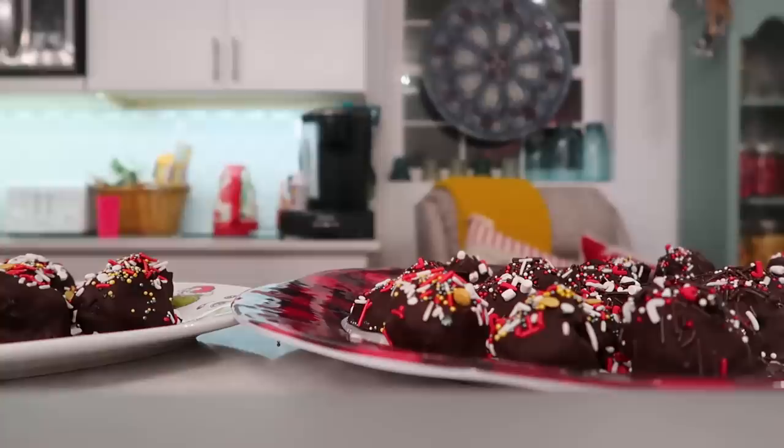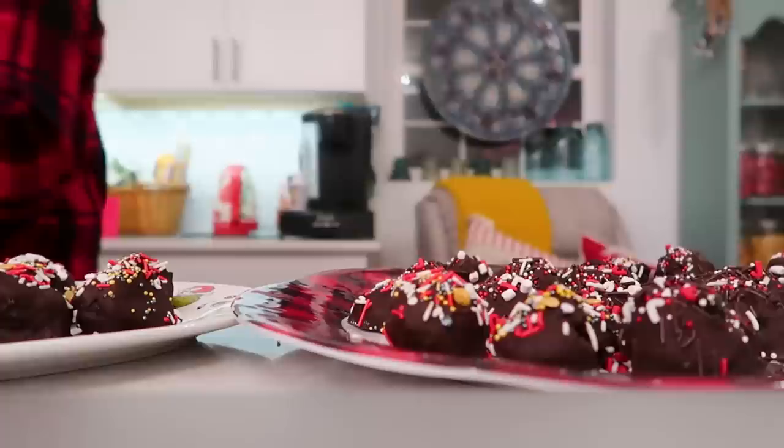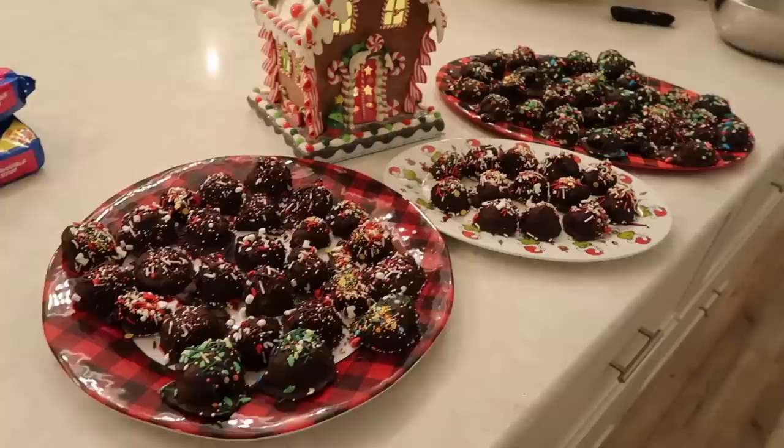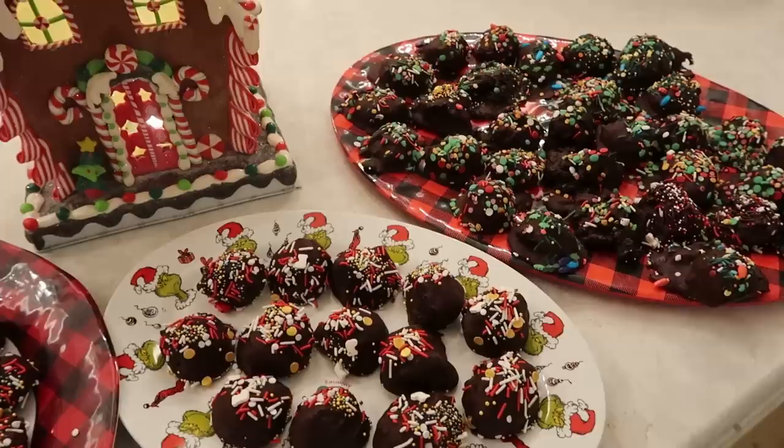Now, did we really make enough Oreo balls to save for at least three upcoming Christmas parties? I'm not sure. That's all I can say. We made a bunch. I honestly didn't even end up counting, but I will show you. We made three nice full trays of them.